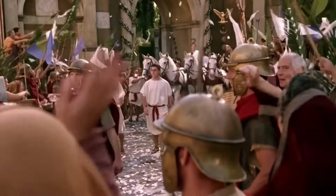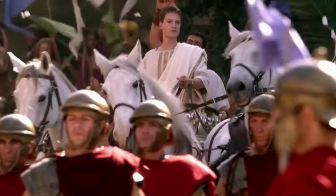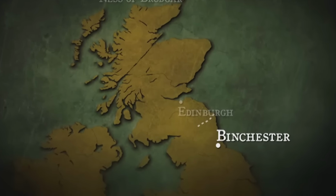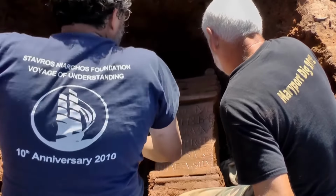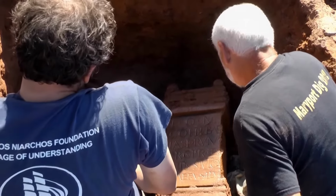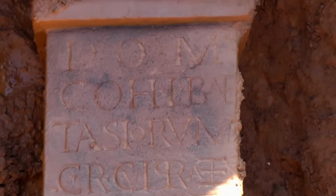In the captivating world of archaeology, discoveries can shed light on ancient civilizations and their customs. An intriguing find emerged from the Maryport site, a Roman military and religious center in northern England. The excavation team unearthed a monumental altar. This artifact, made of Cumbria red sandstone, features an inscription by a Roman prefect named Attius Tutor.